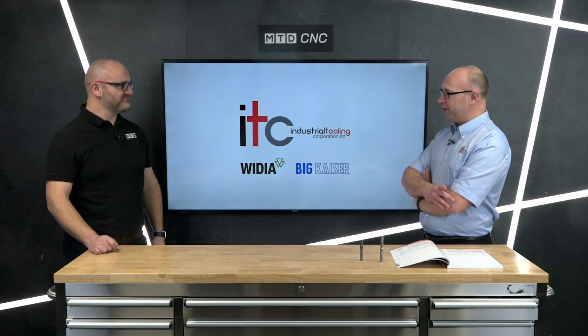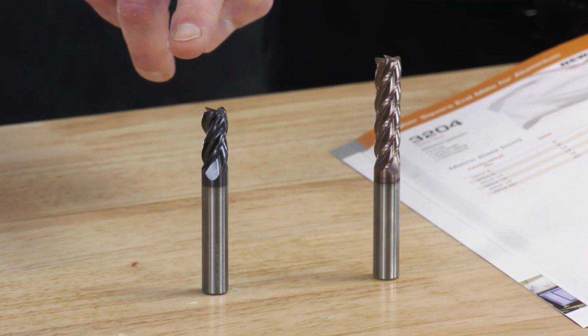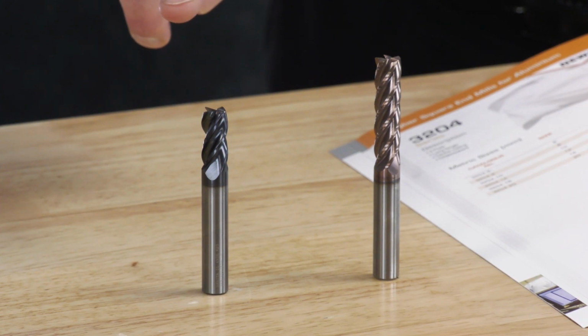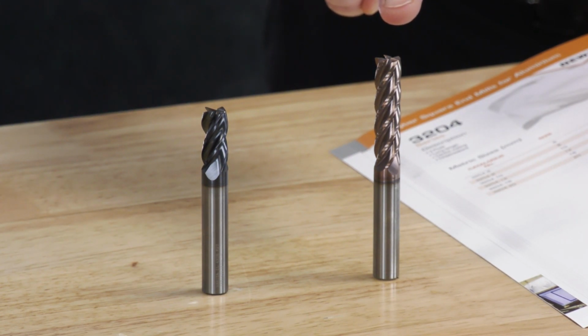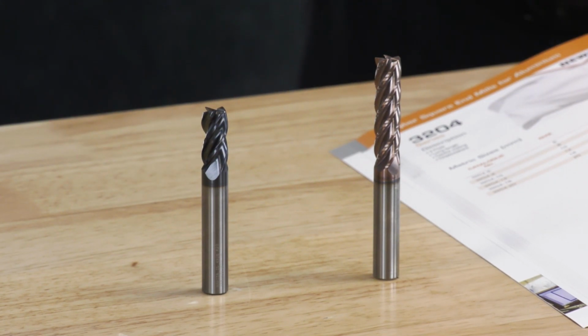So we have two new products to show today. One is from our partners at Widia. This is Reynolds XTREME. And the second will be our own ITC product, where we're now looking at making the steel stainless type cutters, but with the chip breakers in the side. And we'll go on and talk about that later on.